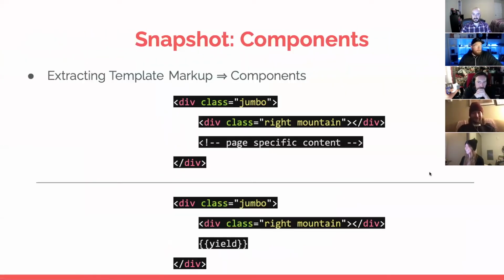All right, so let's look at one more snapshot. Let's look at components and how they're structured in Ember. So above the line here, this is the code that we have in each of our templates. We've got a couple of divs, and then we've got page-specific content inside. Now, this is kind of small, but if you had more text here, you could see how this would be pretty wasteful to be typing this in every single template.